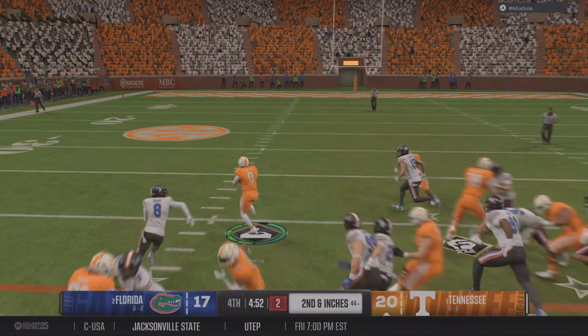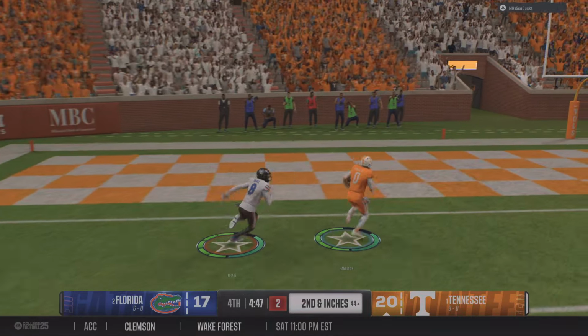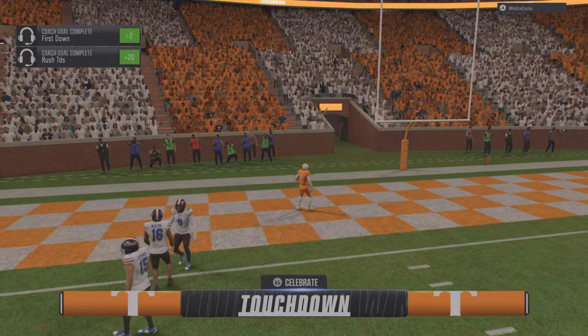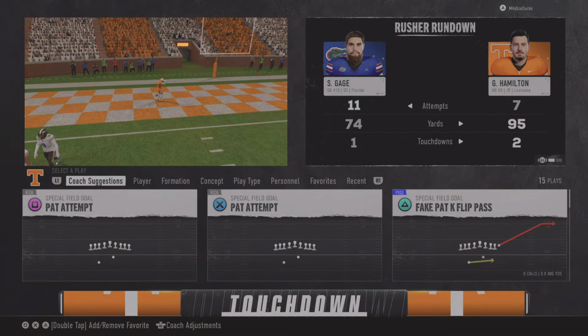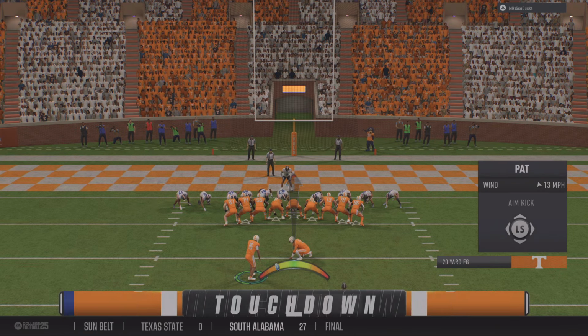Looking for a gap. It's Hamilton. Finds room at the 30. Oh, and he's in the clear down the left side. Can they catch him? Touchdown, Tennessee. No chance to catch him. What a long run for the touchdown.